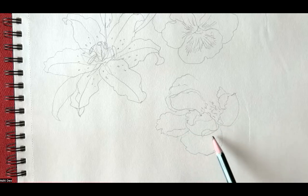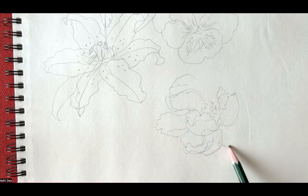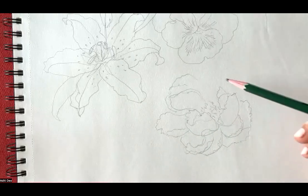Like here I can see the fold. Here I can see the fold. Here I can see a fold. But everywhere else I can't. I can't really tell anything happening here.